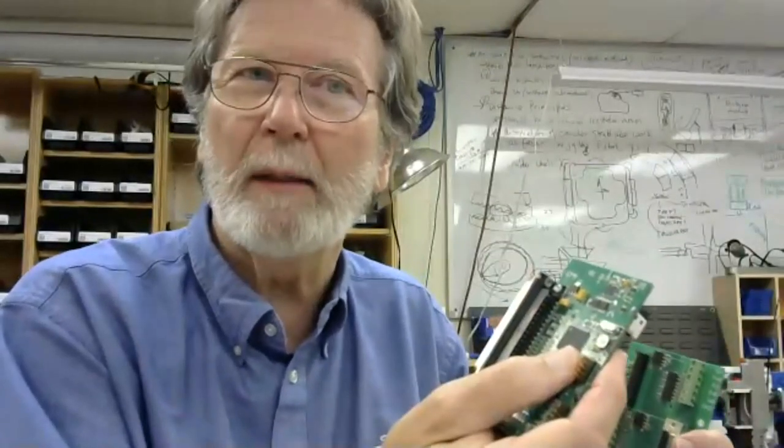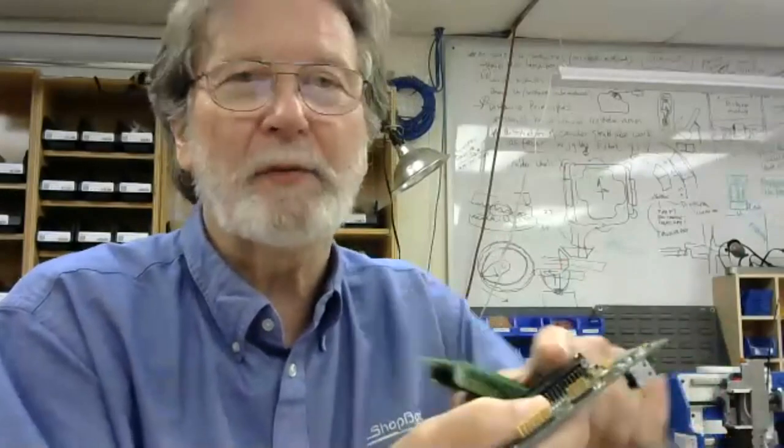And what it's also meant over the years is that as the technology improves for the electronics on the card, we can upgrade people's tools just by pulling this card out and putting the next version of the card in, bringing the new capabilities, new speeds, things like that.